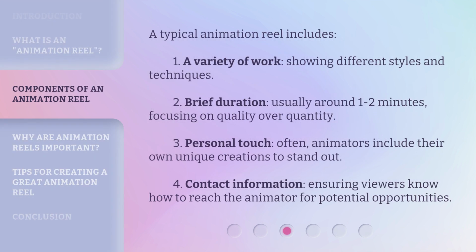A typical animation reel includes: 1. A variety of work, showing different styles and techniques. 2. Brief duration, usually around 1 to 2 minutes, focusing on quality over quantity. 3. Personal touch. Often, animators include their own unique creations to stand out. 4. Contact information, ensuring viewers know how to reach the animator for potential opportunities.